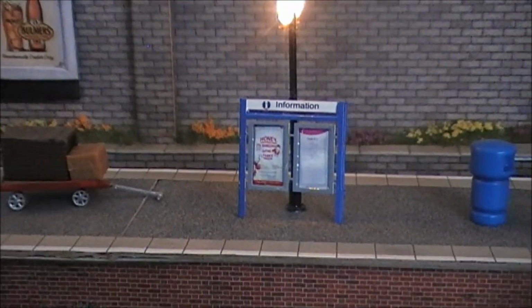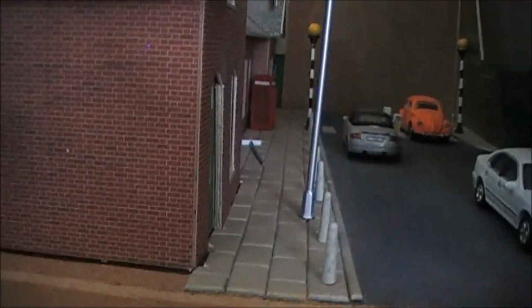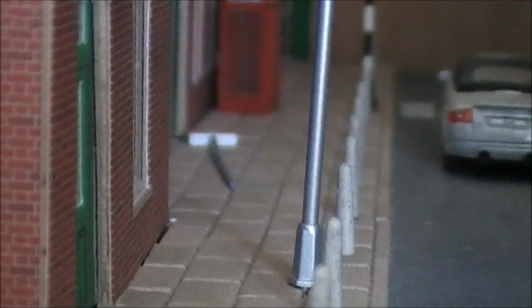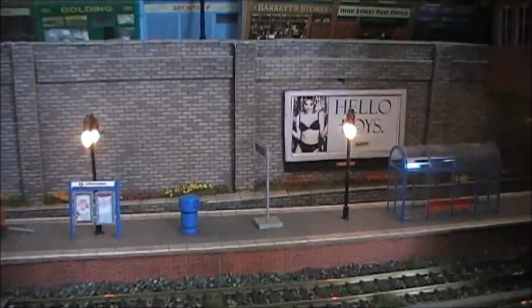That comes in a pack. I can't remember how much that is. It's probably about £6, I'd imagine. That comes in a pack with a little board there for your station. So, to say there's a station here. It's got a BR logo on it as well. I'll show you that in a minute, probably.